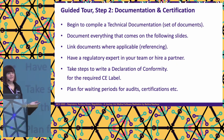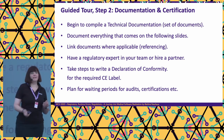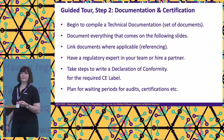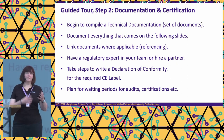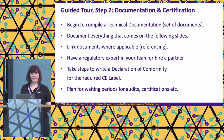You can reference the documents to each other, so you don't have to write things twice, because then it's also maybe a cause of failure because you update one document and not the other. So link them to each other, saves time, and is easier later.